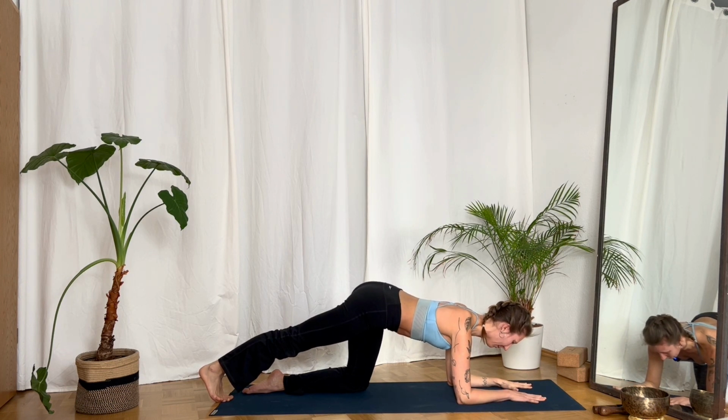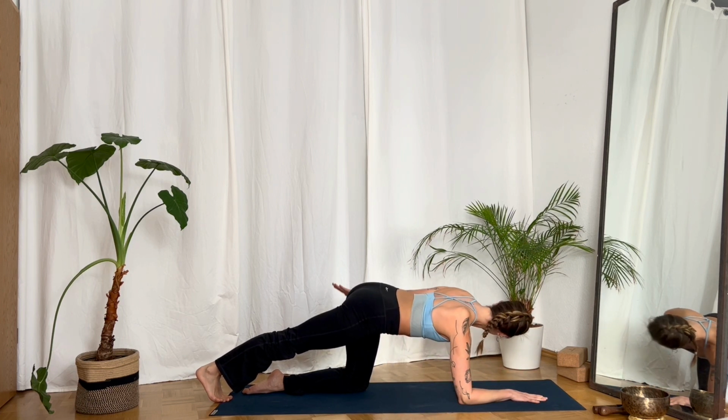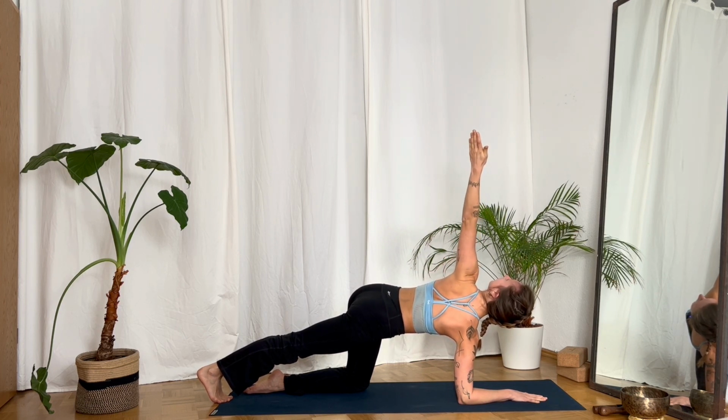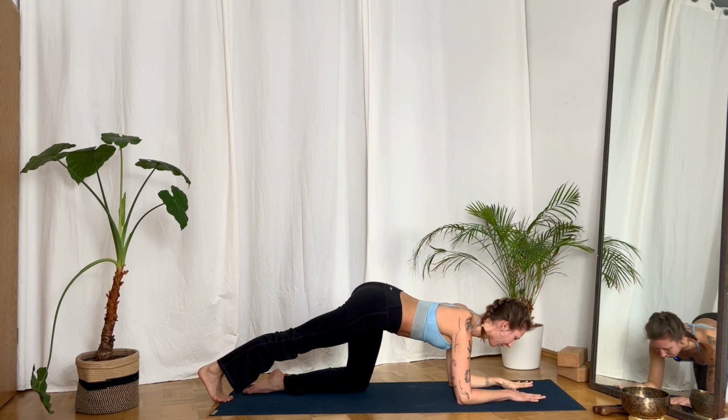Place both hands onto the mat. You can do another round if you want. Inhale to the back, all the way up. Stay here, look towards your fingertips. Maybe open up your chest a little. And then exhale, come back to center.